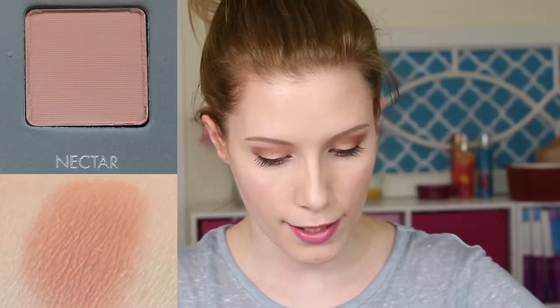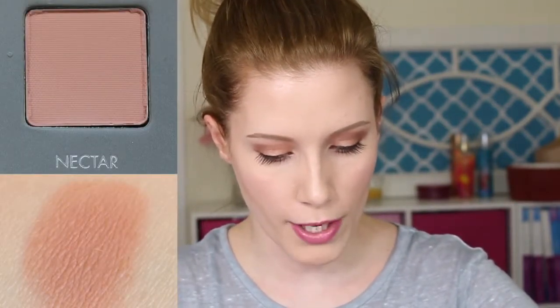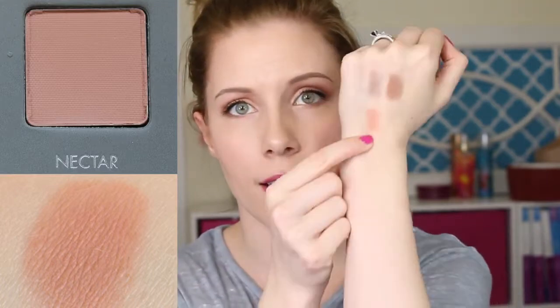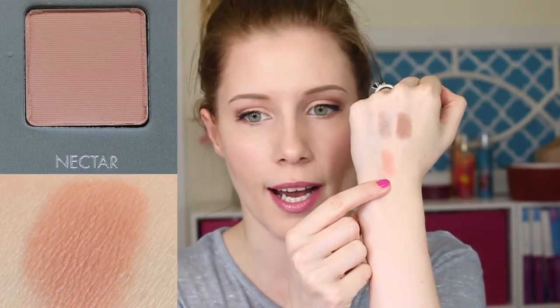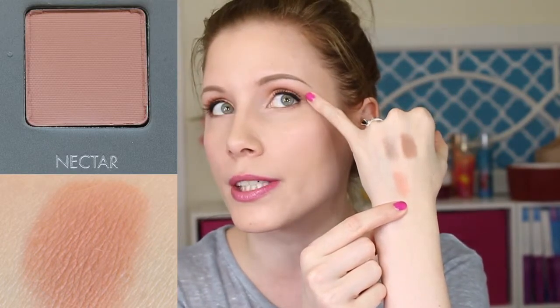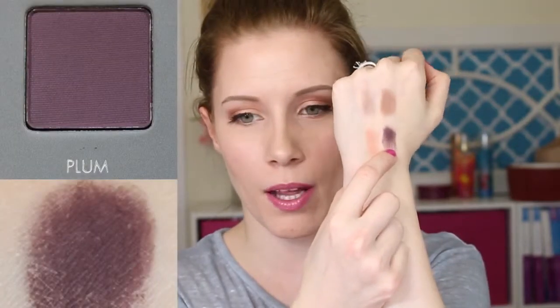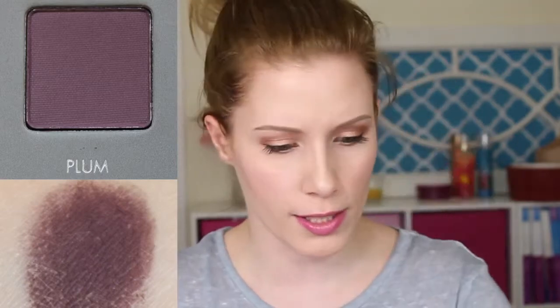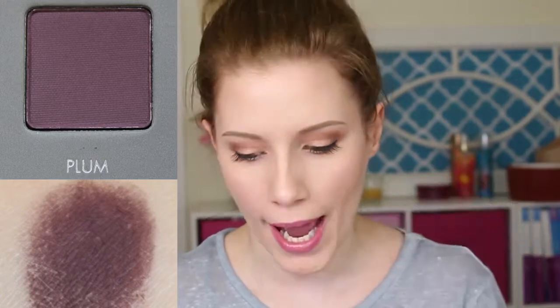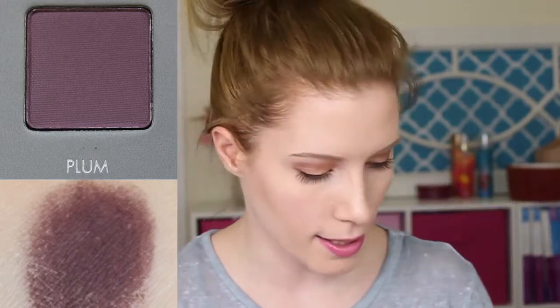And here is Nectar, which is one of my very, very favorite shades. This is Nectar. This is just a beautiful, beautiful shade. I love it. I have it in my crease right now. And it's just stunning. Let me wipe off my fingers here. Up next is Plum, which is just this gorgeous, deep, plummy, purpley shade. And when I'm talking matte, I mean matte, like beautiful mattes.